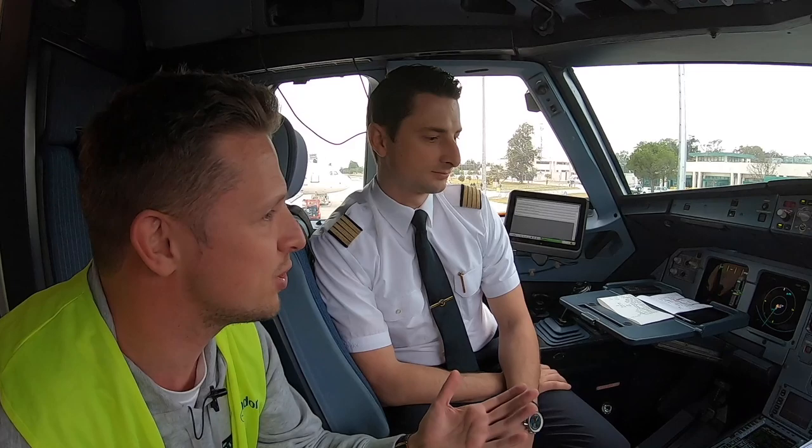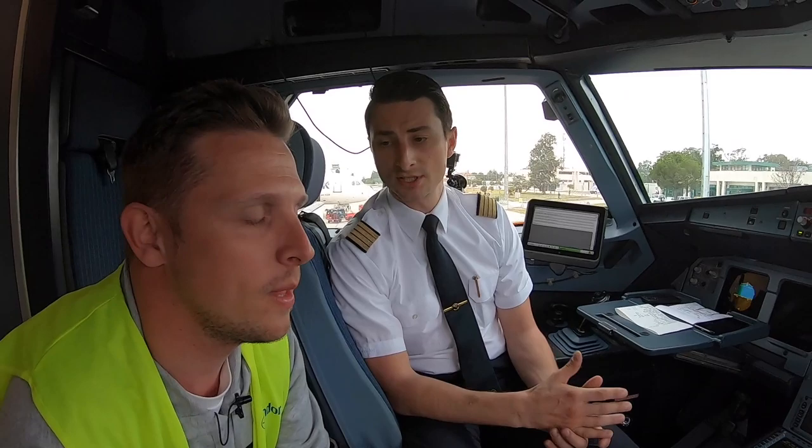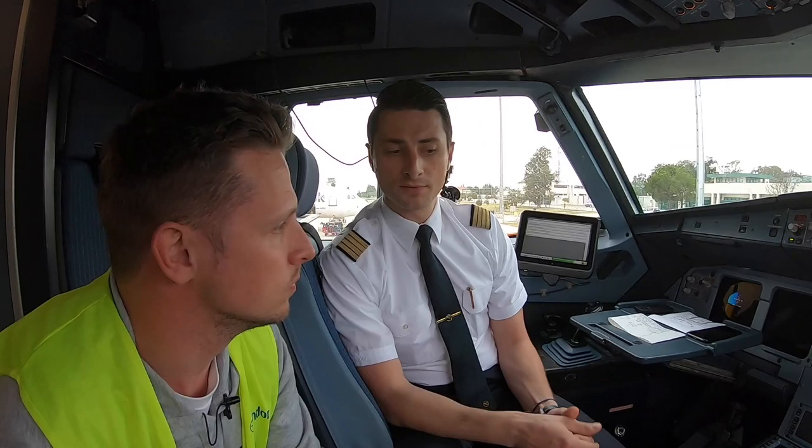So we have a turnaround time of what, 45 minutes? Depends. We have it between 45 minutes up to 1 hour. It depends on the aircraft, depends if it's a 320, a 321, or a 757, 767. Normal procedure is that one part of the crew does the outside check.